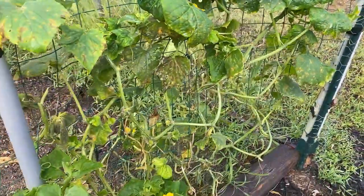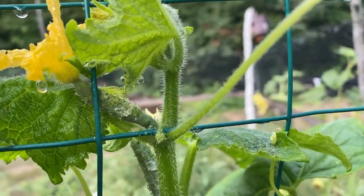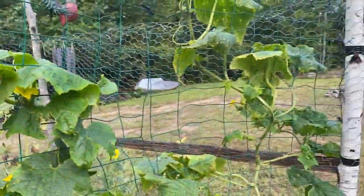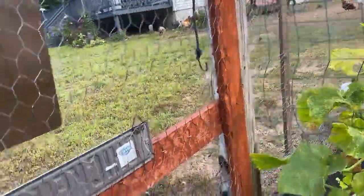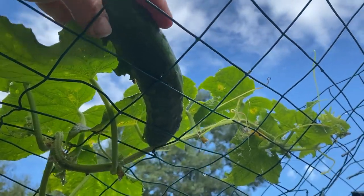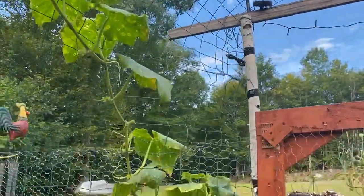Went through and trimmed some of my cucumbers because they were looking pretty bad. Look at that. It's got a little cucumber on it right here. That's a little cukey right there. Oh no, turkey, you cannot come in my garden. No, no, turk, turk. Turkey wants to come in. Here we go. A little cucumber on the roof of my trellis. That's a pretty good size cukey. Most of them are getting deformed now.